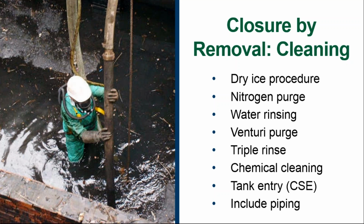The one downside of doing this is now you're entering under air because your oxygen levels are not going to be high enough to safely put someone in that area, in the tank. You could do cleaning using water rinsing, or a Venturi purge. A Venturi purge has to do with an explosive atmosphere, and this includes using two different fans, where you have one fan that's pulling out the explosive atmosphere while you have another fan that's pushing in fresh air. And this is a way of purging to remove any explosive atmosphere so you can safely enter the tank.